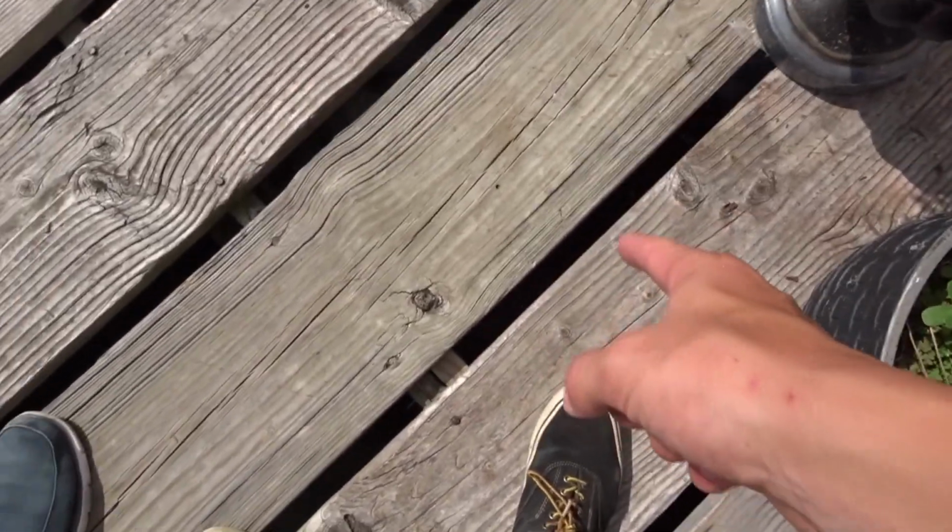Look at that. See, this here is the marine tour. Look, the water's underneath. So cool.